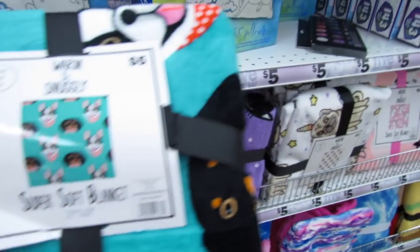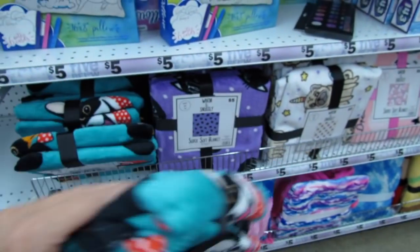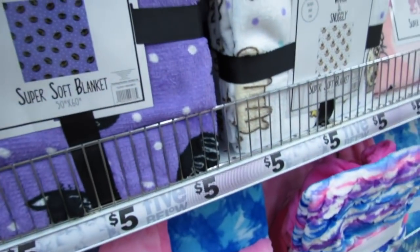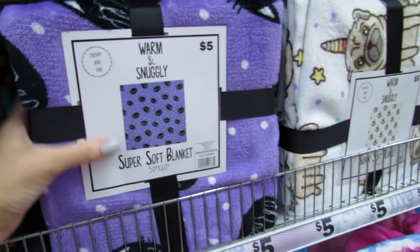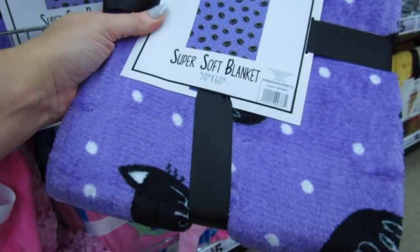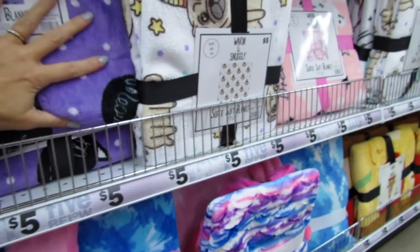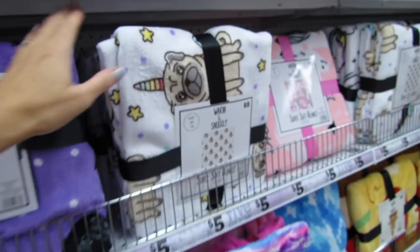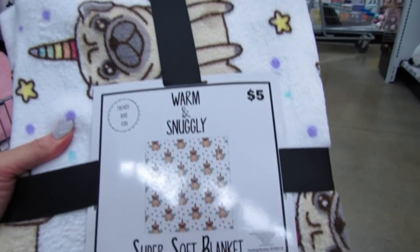This one is new. Aww. Look at it, you guys. It's so bright and cheerful. And then we have a kitty one over here that's reminding me a lot of the panda pajamas. But instead of pandas, it has kitties. I love this one. Look at this, you guys. This is so adorable. Oh my gosh, this has to be my favorite so far.